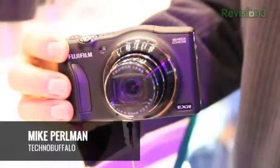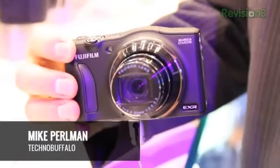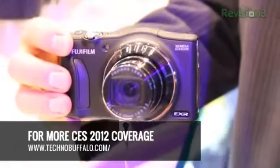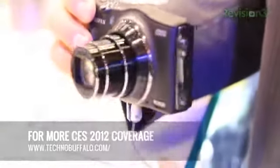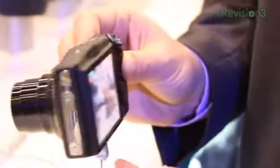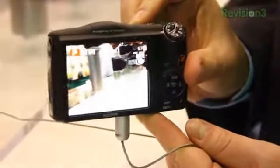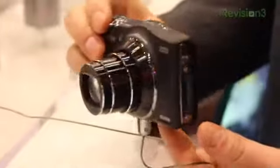Mike Perlman here for Techno Buffalo. We're looking at the Fujifilm FinePix F770 EXR. And there are a few really awesome things about this compact point-and-shoot camera. For one, it has a half-inch 16-megapixel sensor. So that is a big sensor for a point-and-shoot.